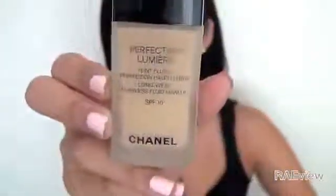And the reason I couldn't review this earlier is because it wasn't available at my local Nordstrom, so I actually had to track this one down. And because I didn't want to order online, it took me a while to get around to a counter. And I ended up with 40 Beige, and it's a great color for me.